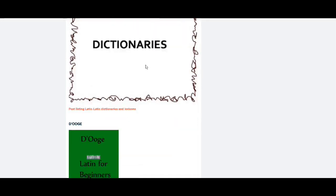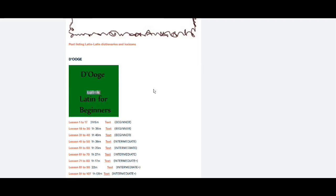Dictionaries, various Latin dictionaries and lexicons. Once you get past a certain level, I believe that it's preferable to be using a Latin-only dictionary rather than Latin-English. Although English to Latin, I think, has its uses.